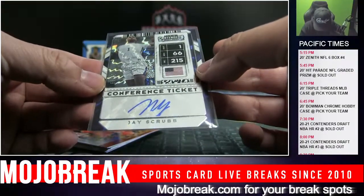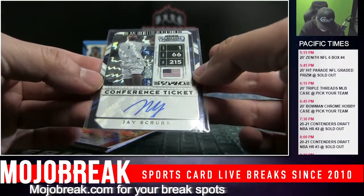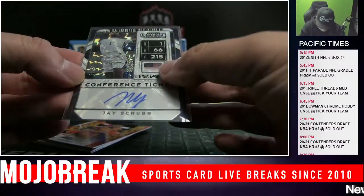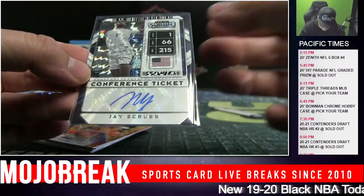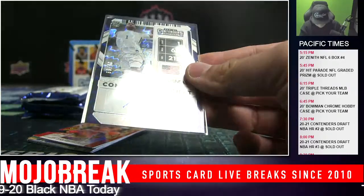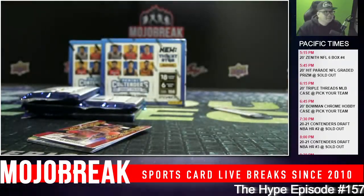Looks like I've seen them use this parallel in Contenders Hobby Basketball last year. It's kind of like a wave, almost. Looks kind of like lightning a little bit, I guess.